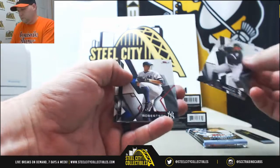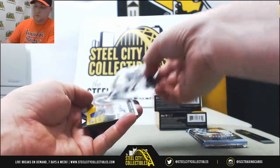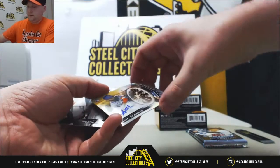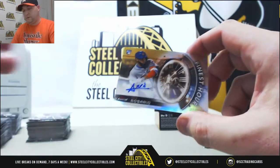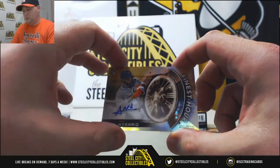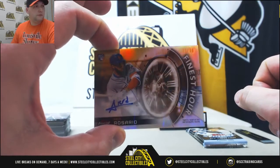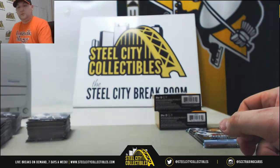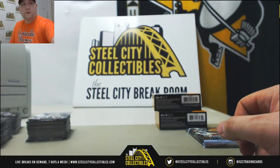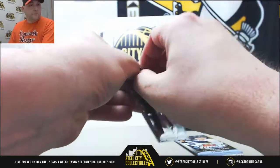I don't know if there is one, but Cornerstones Posey. We got something gold here. Finest Hour, Ahmed Rosario Mets autograph. Put that one down. 21 out of 50. Finest Hour. That's the same as the Judge we pulled yesterday for Chris. The Finest Hour red, 4 of 5.